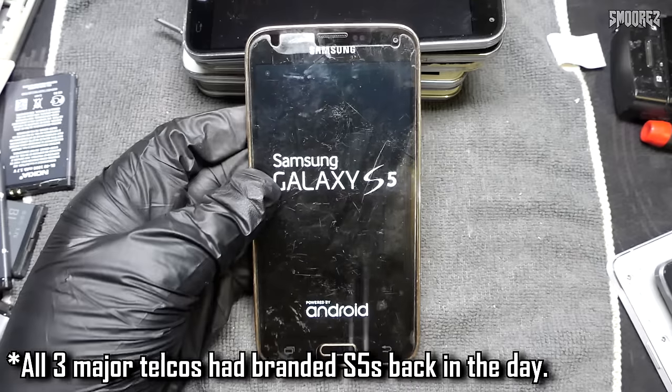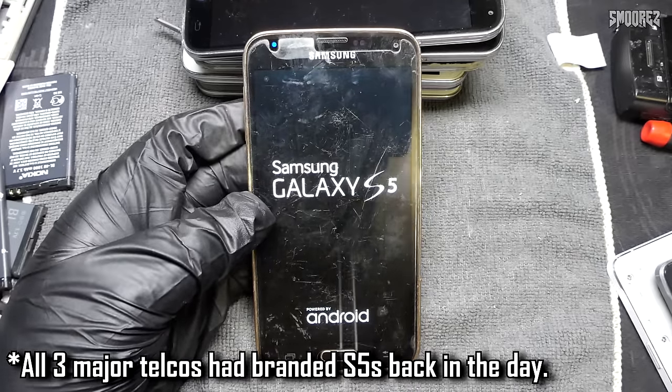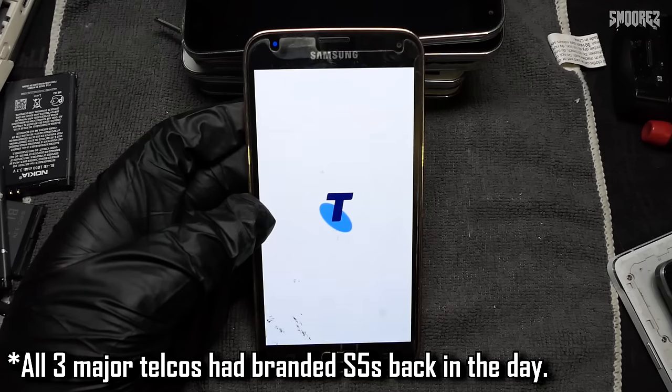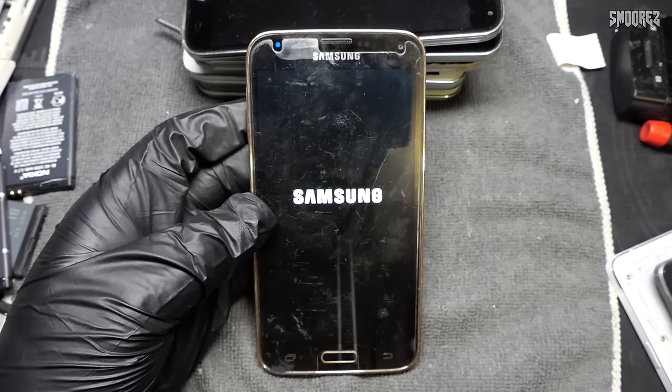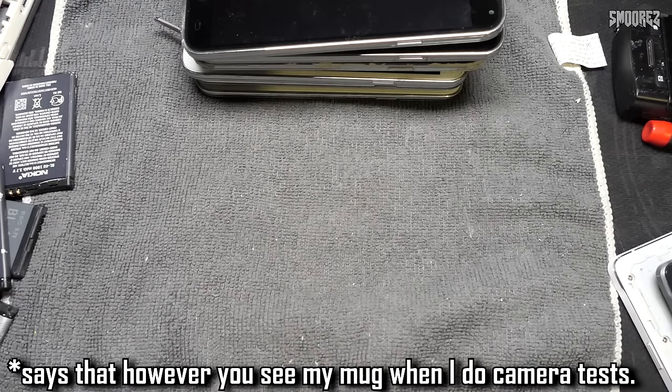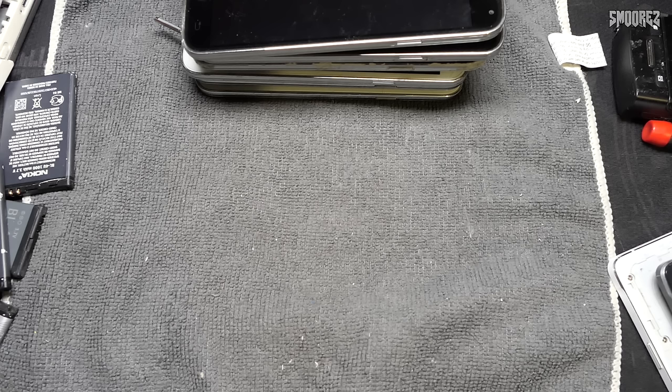Okay, Telstra as well. I think a lot of the S5s here were Telstra, if I'm not mistaken. No, there was Vodafone. I remember having one on Vodafone. This one's Telstra, so it doesn't matter. We'll hide it again, just in case, because you just never know. It could be data information and stuff. I wouldn't like my ugly mug on a phone screen on camera. And unfortunately, there is people's data on there.